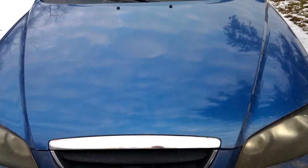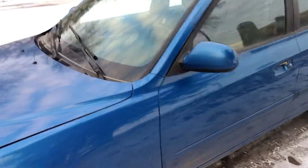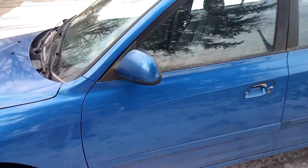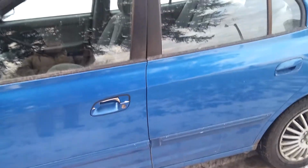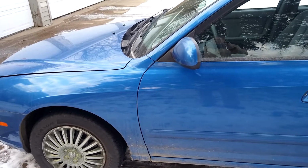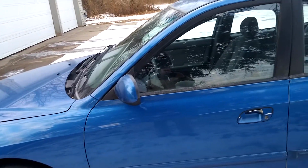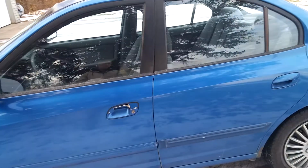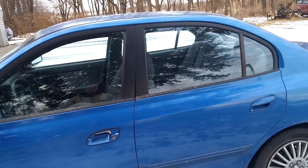Like I said, it has 180,000 on it. I'm getting over 300,000 on these Elantras. Yes, this door handle is busted off too. Again, I'll get to that in a minute. So yeah, I'm getting over 300,000 out of these cars, because it's pretty much all I drive is highway. So it's all highway miles. For those that don't know, I drive 90 miles to work one direction. So that's 180 a day. You do the math. Adds up real quick.